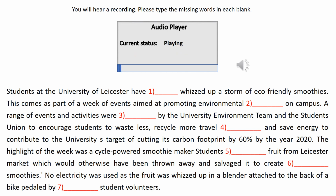Students at the University of Leicester have recently whizzed up a storm of eco-friendly smoothies. This comes as part of a week of events aimed at promoting environmental initiatives on campus. A range of events and activities were organized by the university environment team and the Students' Union to encourage students to waste less, recycle more, travel sustainably and save energy to contribute to the university's target of cutting its carbon footprint by 60% by the year 2020.